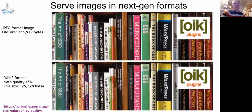If you go and visit that link, miller.me image reduction size by quality, well, the other way around, you will see that I took a whole load of banner images from WordPress plugins and sized them down and did various different qualities and saw how they affected it, and then looked at some of them and thought, well, that one looks all right to me at that quality. Some of them didn't look all right, some of them did. If there's text, it probably gets a bit poor, but if it's just a sort of picture, then it might be all right.